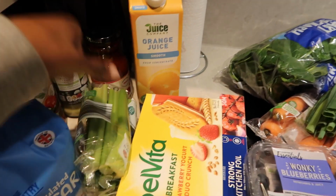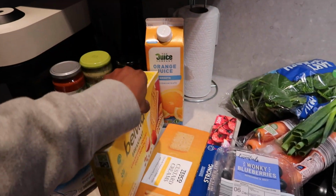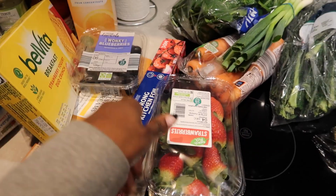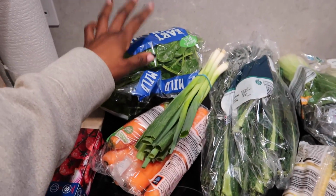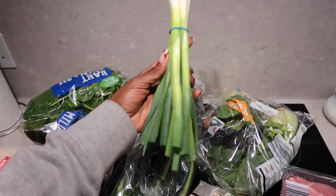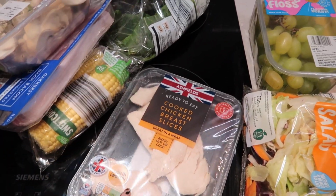We have some orange juice, some celery also for the soup, some biscuits. These are just nice to have in the morning as a quick snack. Also some other biscuits, these are the custard cream ones. Kitchen foil, blueberries, strawberries, carrots, also for the soup. We have spinach, kale, bok choy. I love using these for stir fries. And also with a stir fry, we have some green onion, some corn, bacon, mushrooms, and chicken slices for sandwiches.